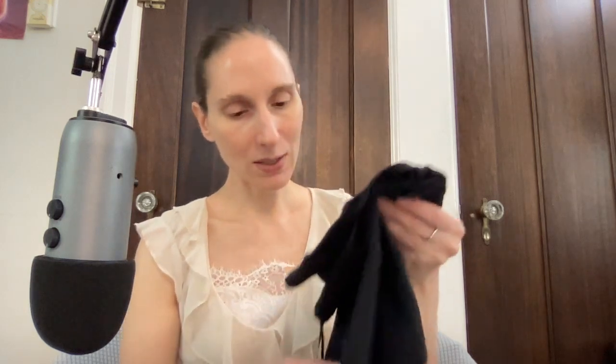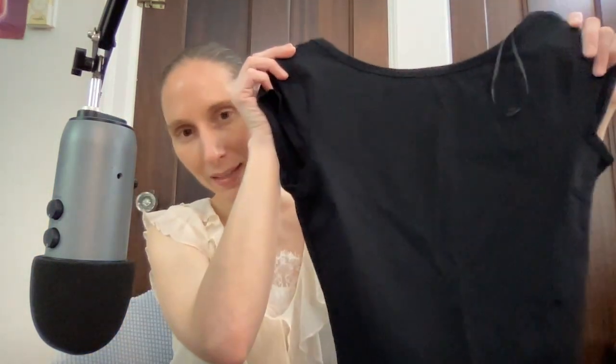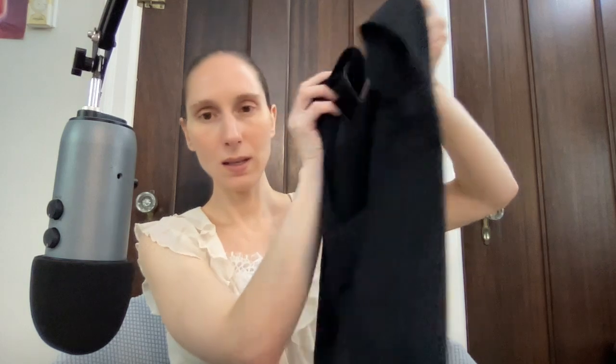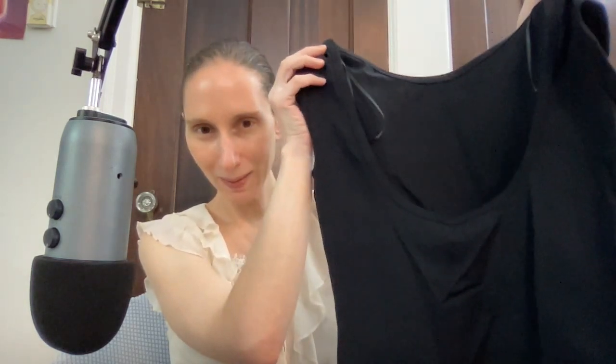And then this is just going to be that same top in the black. So again, classic high neckline, very short sleeves, and then that really low, pretty back.